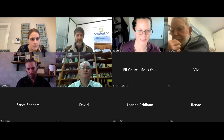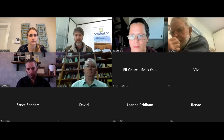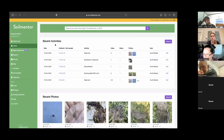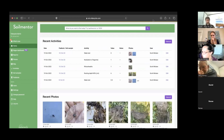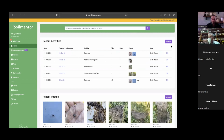So Scott, whilst Victoria's bringing up the data for your observations, can you tell us a little bit about what's been happening in this paddock? What's been happening? I've got a few paddocks there that I've tested, but we kind of go down about 10 centimeters and then hit a hard pan. So whether it's a clay or a buckshot soil, the roots kind of hit that, and that's pretty well where they kind of stop.